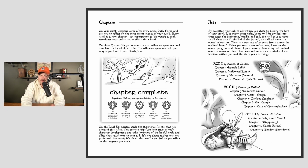So instead of calling the breaks between the scenes in the journal reflection sections, because it feels a little clunky and a little mechanical, we decided to call them chapters. So as you can see here on the right-hand page, there is sort of a table of contents almost, a layout of the pages and the acts and the chapters as they come through. So you can see chapter 1, Humble Hills, chapter 2, Wildwood Ruins, and so on. So they are now chapters. So please help me in revising the vocabulary for these reflection sections. We're not calling it that anymore. We are calling them chapter breaks.